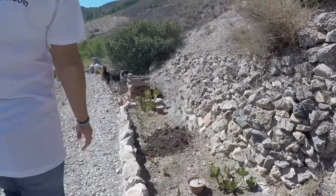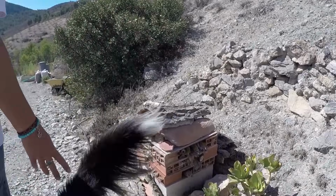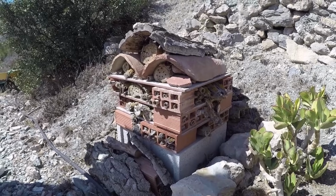You can feel that heat getting up now, can't you? It's starting to get warm. It is. And you've got another little bug hotel. I have, yep. Sky, come on. She's got some lovely dogs, as Ali has as well.